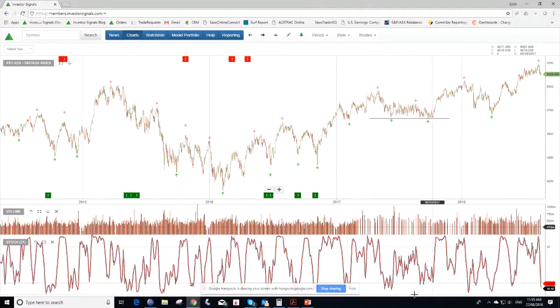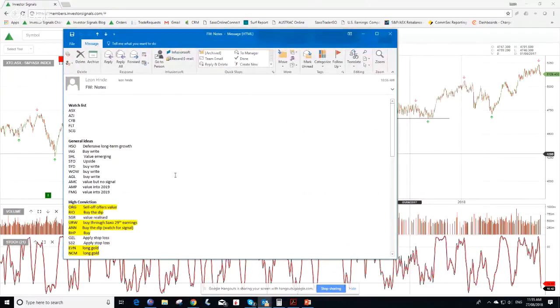And there we are back to the index. So just to bring into screen the notes that I have on what we've covered. So on the watch list, ASX, high quality business, expensive, and we want to see a pullback. AZJ, perfect storm hitting that business at the moment. Buy opportunity will probably set up later this year, early next year. CYB, expensive, waiting for the next algo signal.